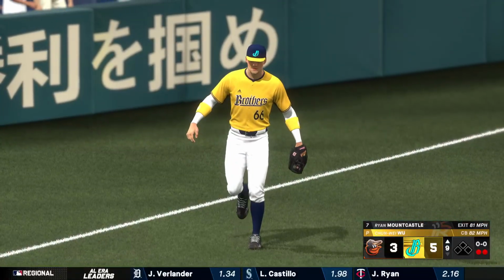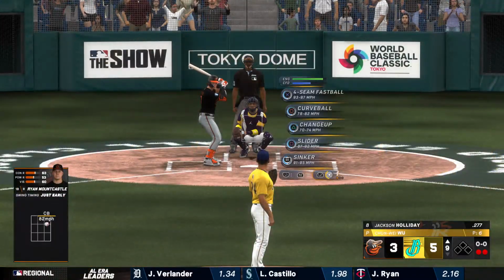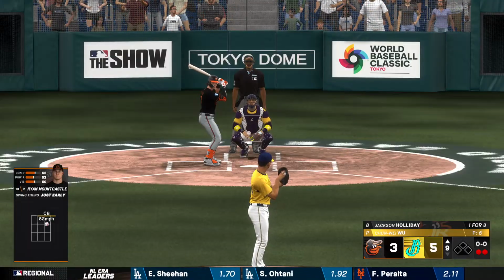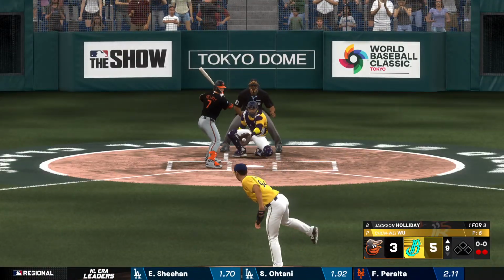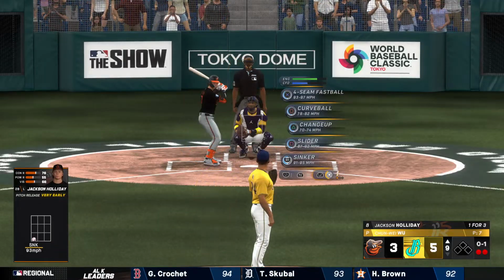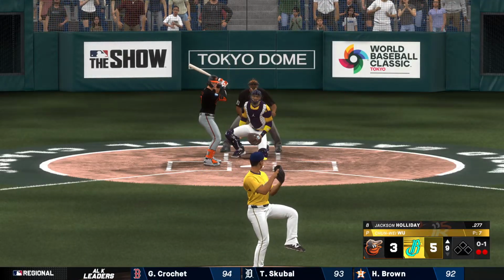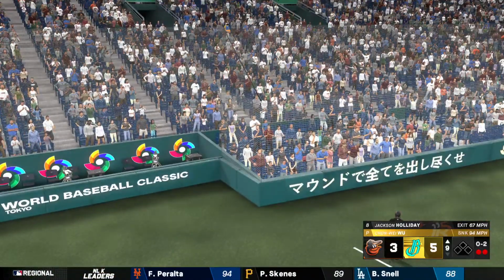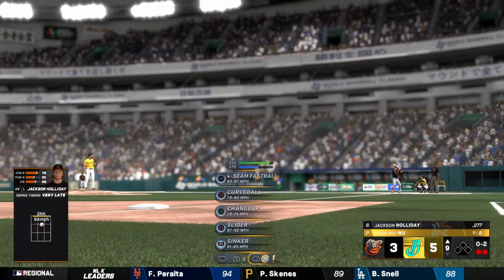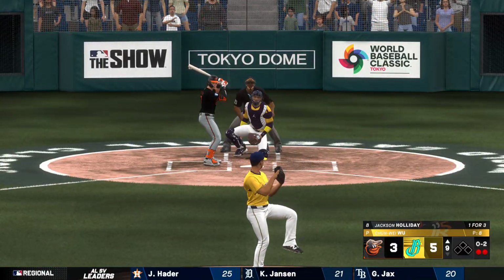The batter, number 7, second baseman, Jackson. So they're down to their final out. Now it's the second baseman, Jackson Holliday. And immediately pumps in a strike to the left-handed hitter. Foul ball there. The Orioles down to their final strike.